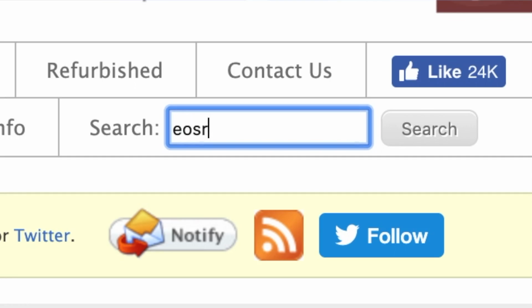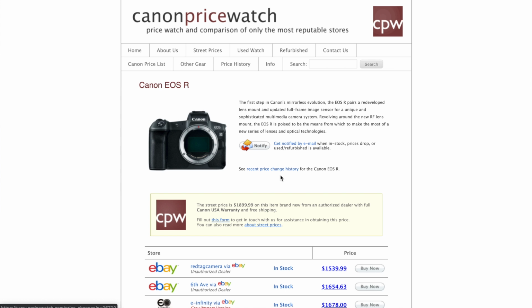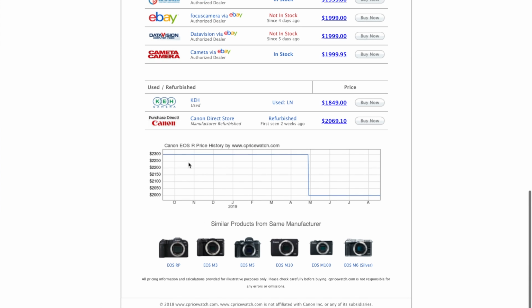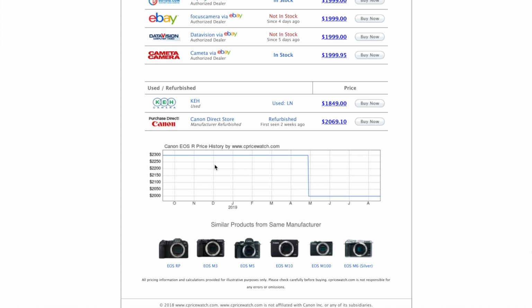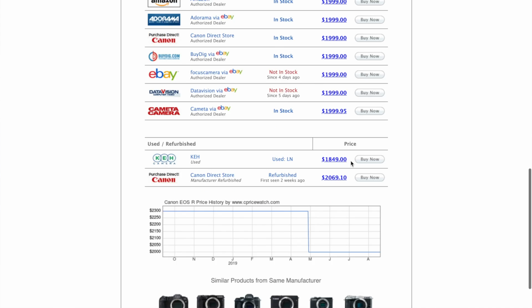I've followed CanonPriceWatch for a few years now to keep an eye on prices, so if there's something that I'm interested in buying, I can not only see the best price, but I can also see that item's price history. So for example, if I search for the EOS R, I not only see the current advertised prices, but I can click on the item itself, and then I can see the price history. So for example, with the EOS R, I can see that it originally came out at $2,300, and then in May of 2019, it dropped down to $2,000 and has pretty much stayed there.